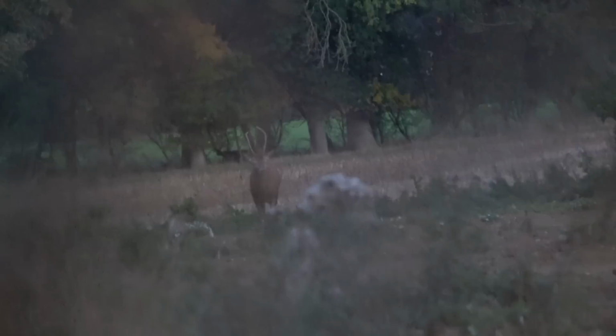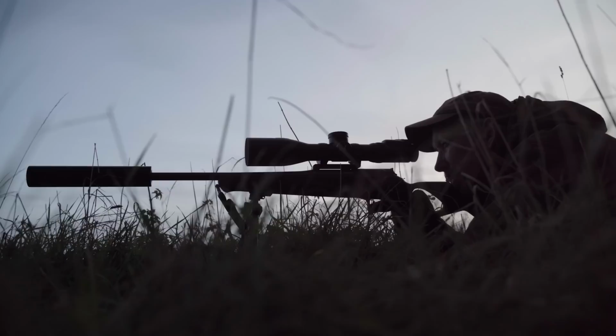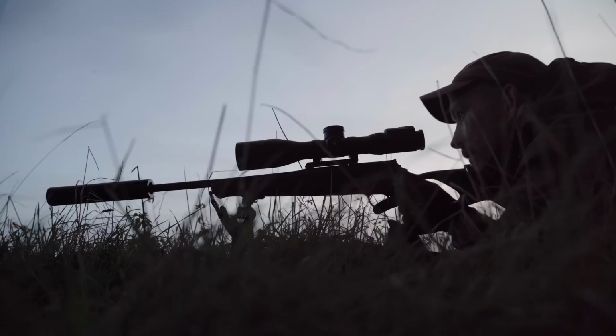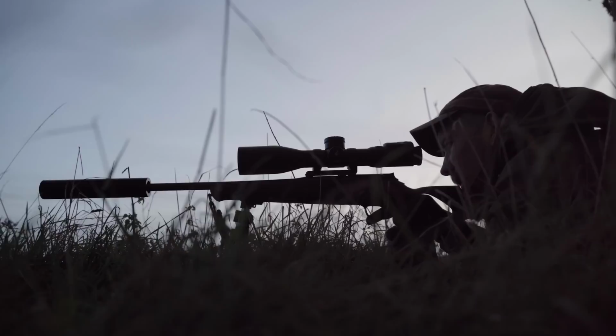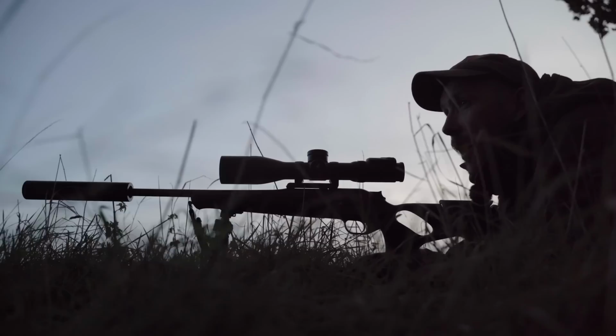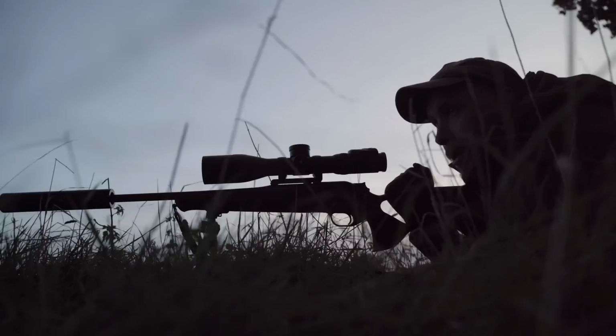I'll wait for a nice side-on shot if we can get one. He's done. Cool. Good reaction. Hopefully you guys will see on the film. He jumped up and kicked out with his back legs. That's a good heart lung shot. It was just over 100 metres in the end. When we were first on them, it was about 160 metres, but they just worked a little bit closer to us.